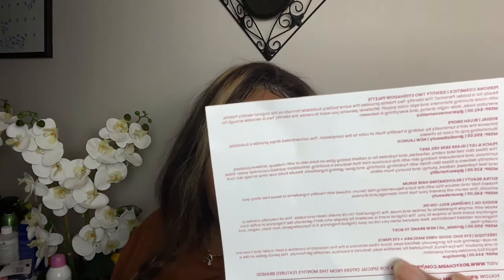The card with the theme on it, and the theme of this month is invite only. They have the prices on the back and the names of the products. So that is that. Okay, and then here's my box right here. So the first thing on the list is the Persona Cosmetic Identity 2 eyeshadow palette. And that is going for $42.